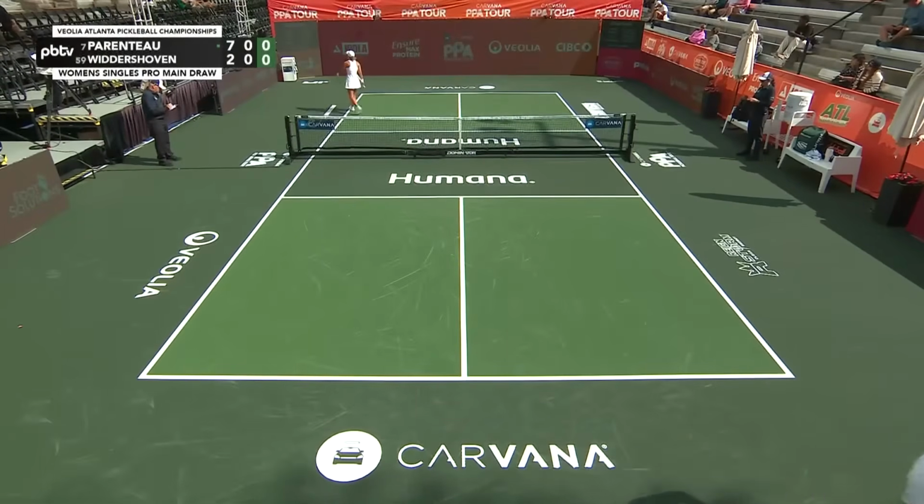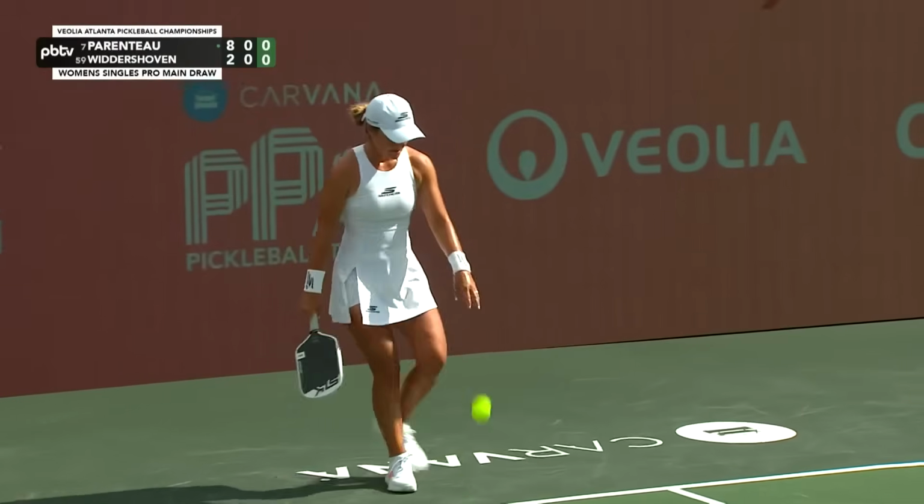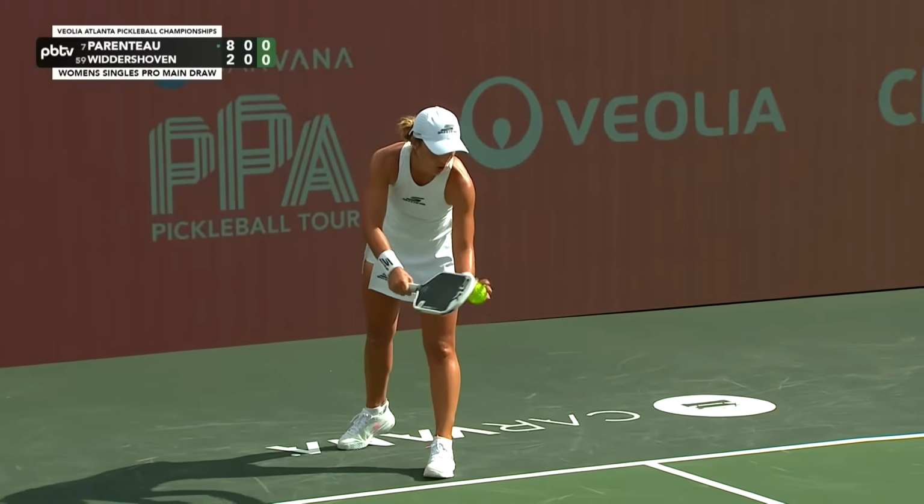Point. Just an early 8-2 lead from Parenteau. 8-2.